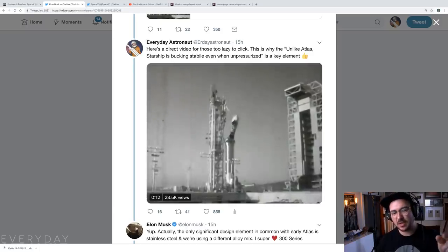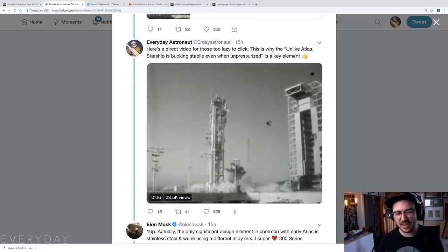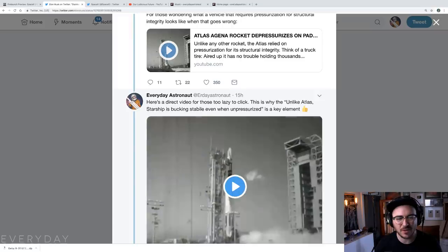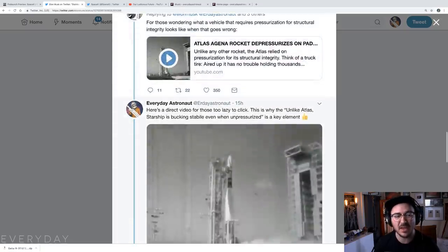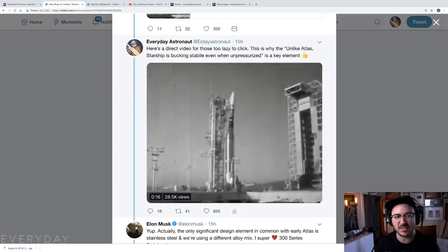This is what happened when a stainless steel fuselage on an Atlas rocket lost pressure. It just absolutely folds over. And believe it or not, this payload survived. So I said, here's a direct video for those too lazy to click, from Chris B from NASA Spaceflight. He said, for those wondering what a vehicle that requires pressurization for structural integrity looks like when that goes wrong. This is why, unlike Atlas, Starship is buckling stable.